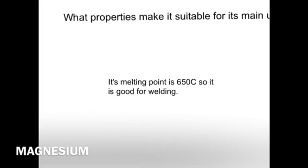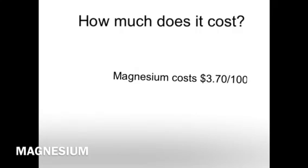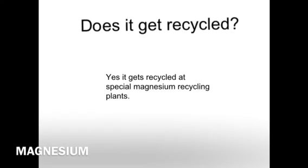What properties of magnesium make it suitable for its main use? Its melting point is 650 degrees Celsius, so it is good for welding things together. How much does it cost? Magnesium costs $3.70 for 100 grams. Does it get recycled? Yes, it gets recycled at special magnesium recycling plants.